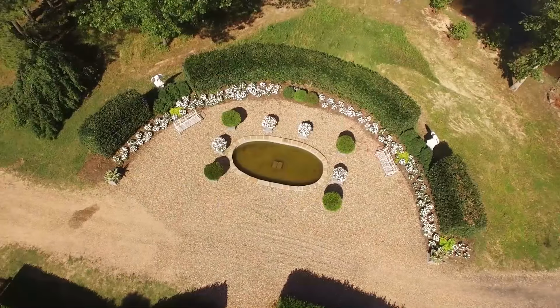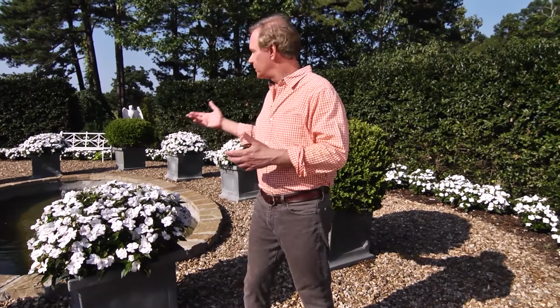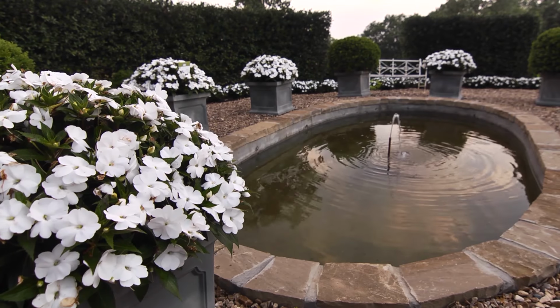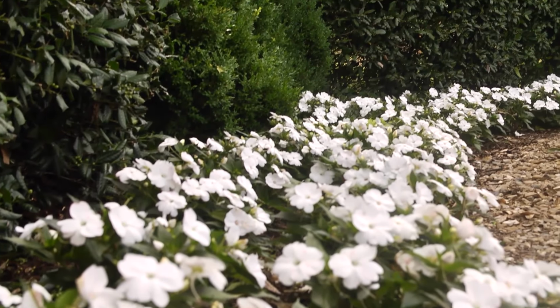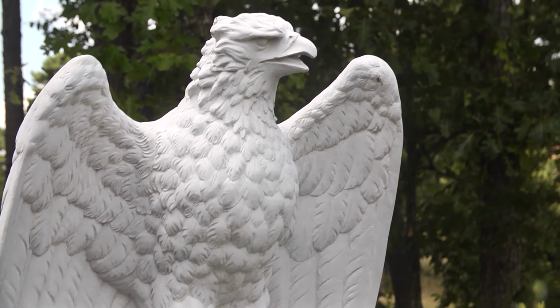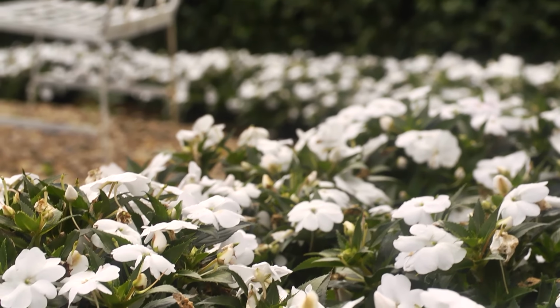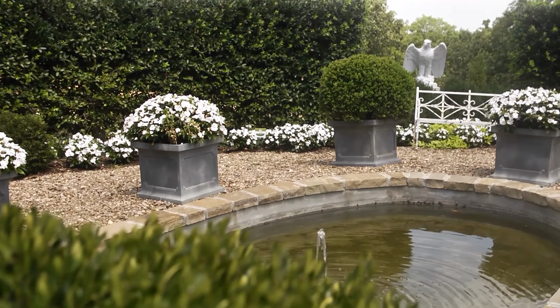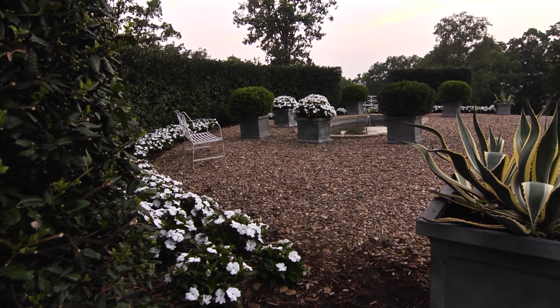This is on the west end of the terrace garden here at Moss Mountain Farm. What I've created is a destination, a place to come and sit and relax and just listen to the sound of the water and hear the birds, engage with nature. But in this space, what I've done is I've created a curved hedge with openings in it, with a focal point in each of the openings in the way of an eagle. And along the base of this hedge, I've created a flower bed which is full of white Sunpatiens. In the center is an oval fountain, and surrounding it are planters filled with boxwood and, again, the white Sunpatiens.